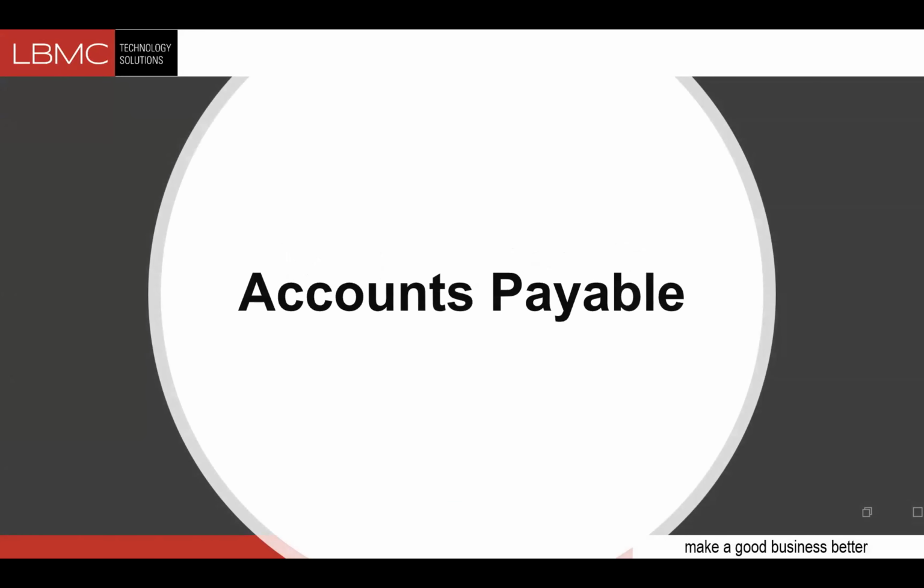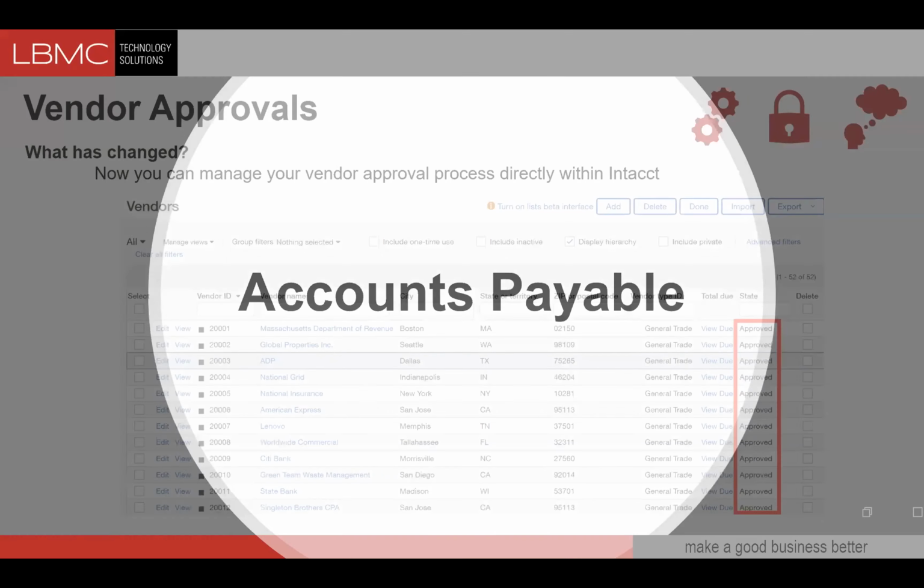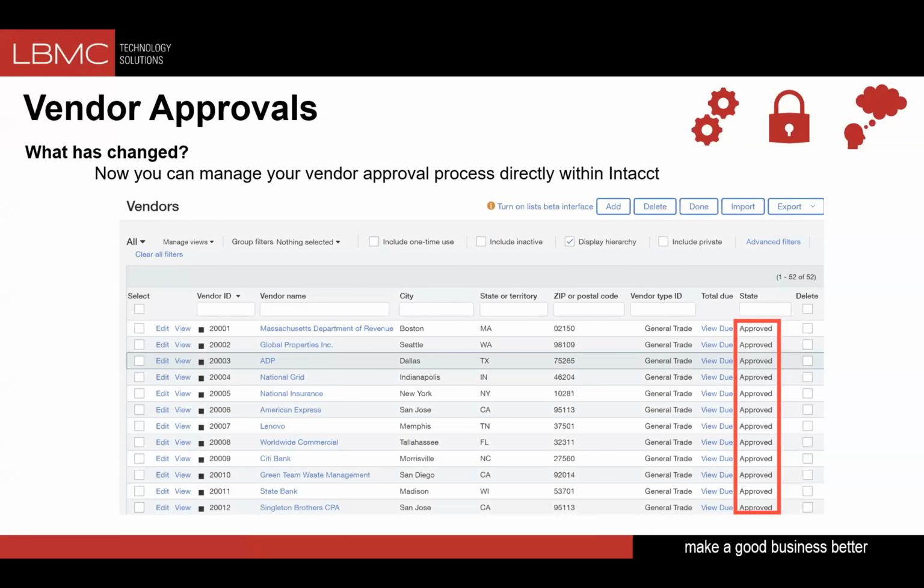Okay, so there are some exciting updates to accounts payable. You have asked for it. You've begged for it. Vendor approvals are now a thing within Intacct. I was so excited when I saw that this was coming out in the release. So now we can manage that whole vendor approval process directly within Intacct.